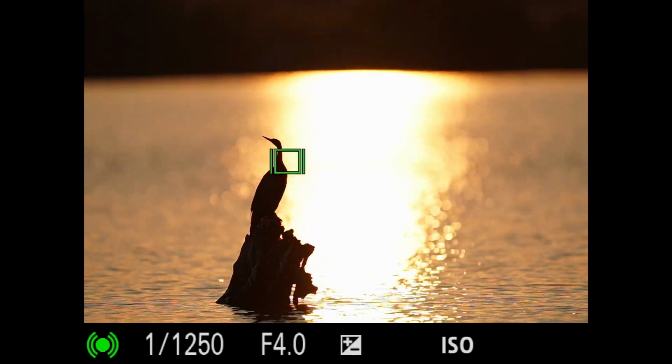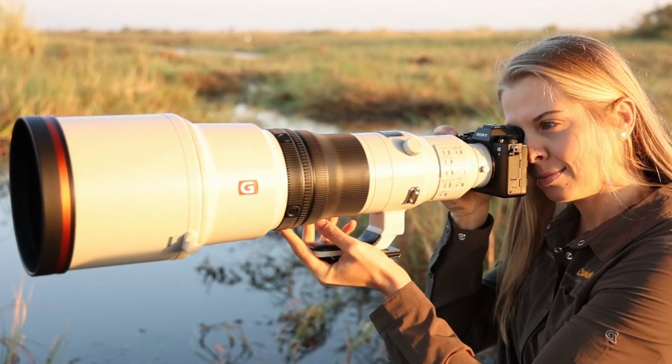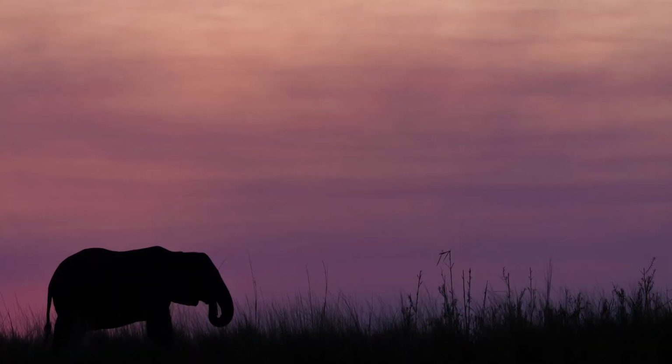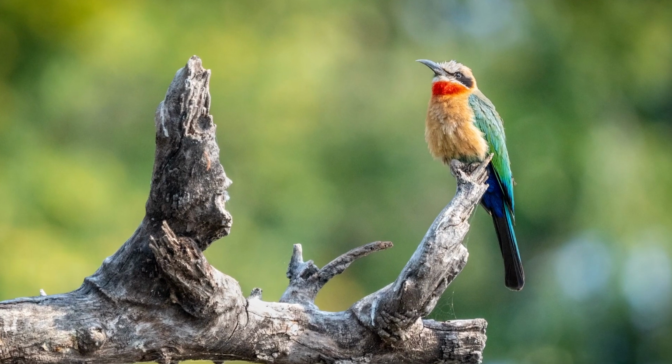I'll be looking mainly at how it tracks different birds and animals in different scenarios, and then I'll be telling you how I experienced using a Sony camera being a Nikon shooter myself. Lastly, I will tell you whether I think this camera is still relevant and a good option specifically for wildlife photography today, especially if the latest mirrorless cameras are above your budget or if you're considering switching systems.